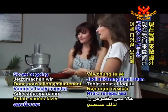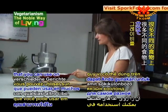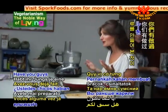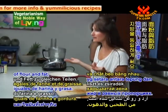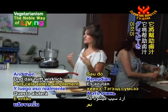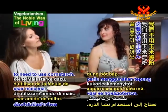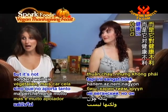Alrighty. So we're gonna make our gravy now, which is something that you can use on so many different foods. And we're gonna start by making a roux. Have you guys ever made a roux before? Basically, it's equal parts of flour and fat. So we're gonna use our Earth Balance, our best friend, and some flour and make that. And then that will just really help to thicken our gravy. We're not gonna need to use cornstarch. And in fact, we don't use cornstarch, not because it's not vegan, but it's not very health supportive.